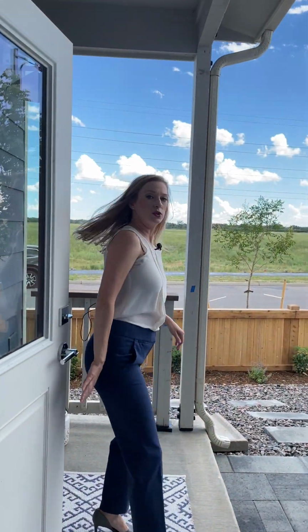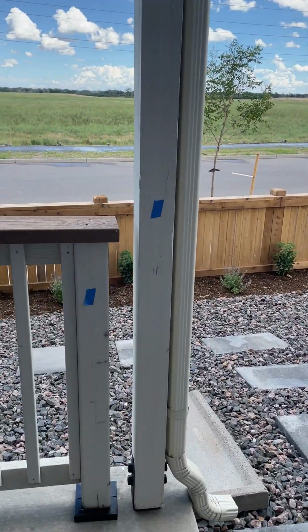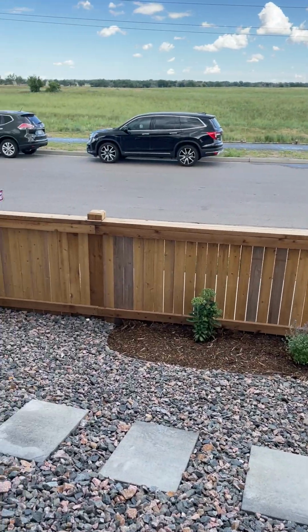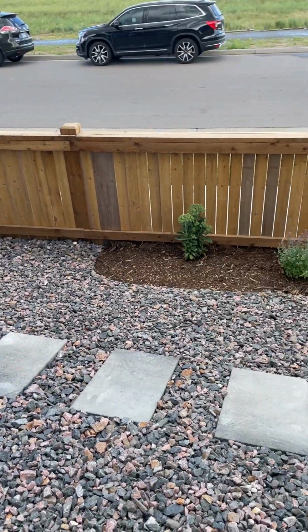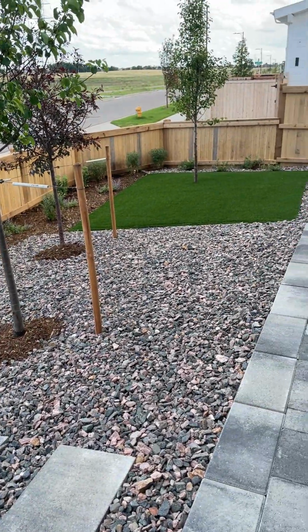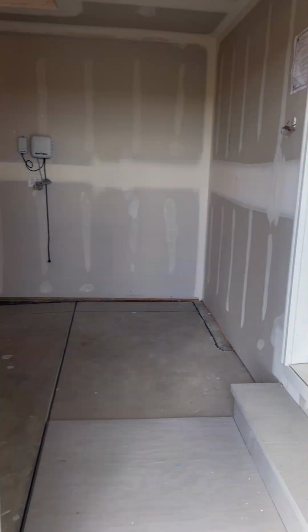So something to note, these homes do not have finished yards, so that's something that you'll have to do. But this is a really great example of what they've done with the space. They had some paver patios here as well as turf. Once again, awesome views of the Arsenal right off this courtyard. Okay, we'll head on inside.